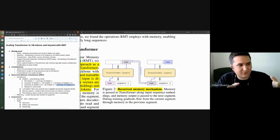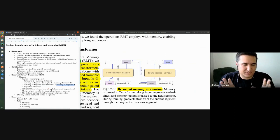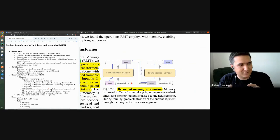By the end of this process, you would have a summary for the entire book, which you gathered by recurrently processing chapter after chapter. So this is kind of what's going on here. It's not in the space of text, right? As summaries for chapters, it's in the space of embeddings. But the idea, I think, holds. You're getting a few memory vectors from all of the previous segments of text, and you're processing this together with the new segment, and you keep doing this recurrently until you've processed the entire sequence.